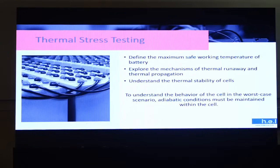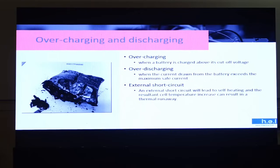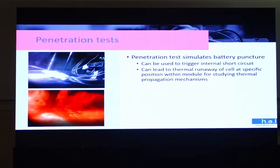So I'll just skip some of the parts. Just as an example, we can test pouch cells, coin cells, prismatic cells, all kinds of cells through this. I'll take you to something more interesting.